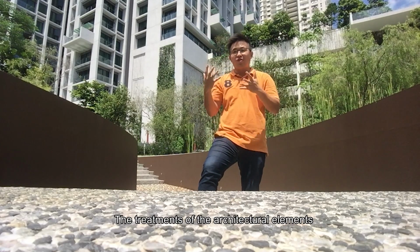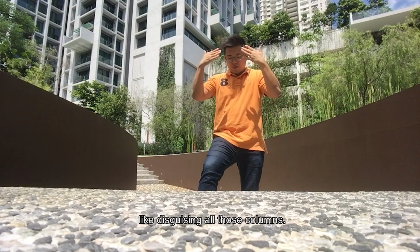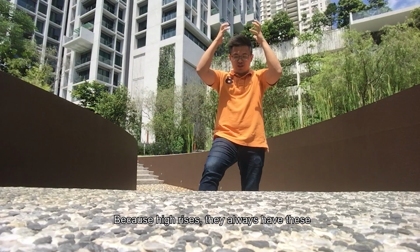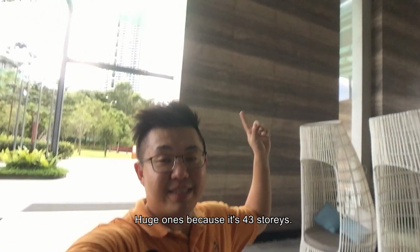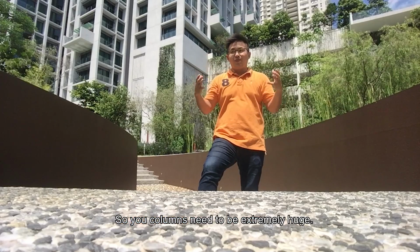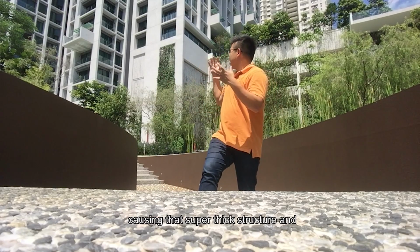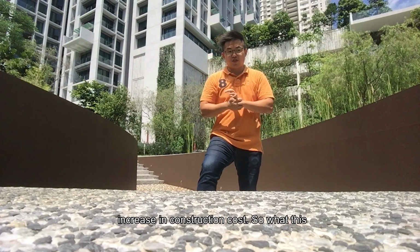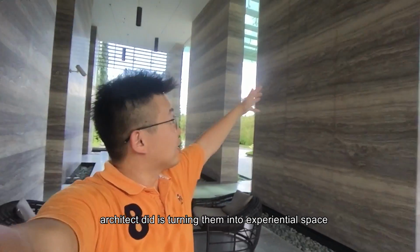So the treatments of the architecture elements, like disguising all those, because high rises always have these structural pillars, right? Structural columns, and huge ones because it's 43 stories. So your columns need to be extremely huge. But then a lot of people will resort to transfer beams and becoming the super thick structure and increase in construction costs. So what this architect did is to actually turn it into an experiential space.